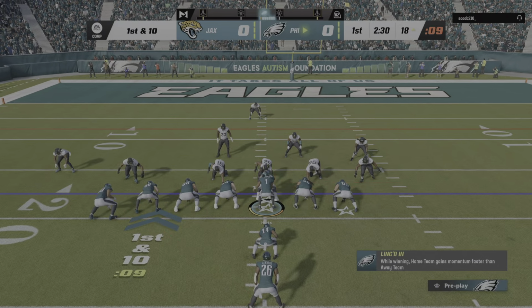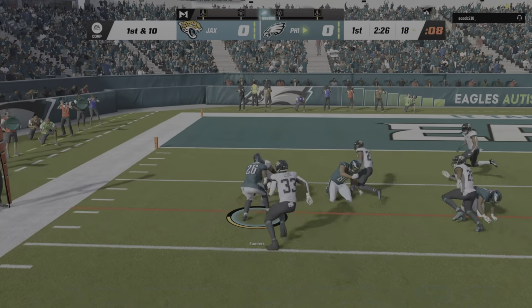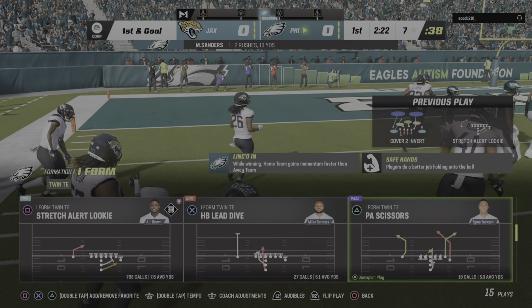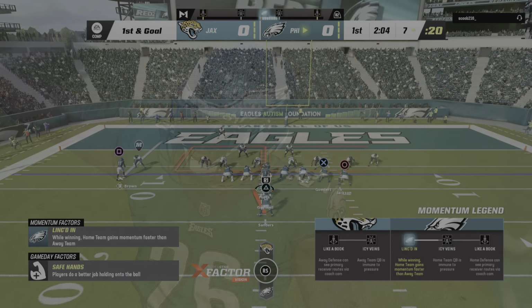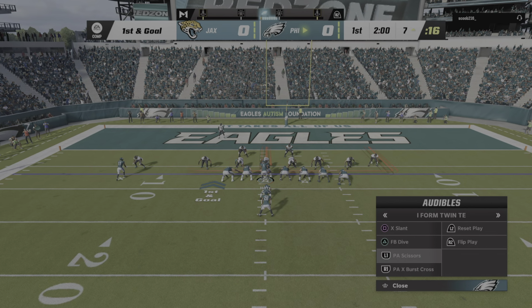Now Sanders. And brought down, but not before they get it inside the 10 to the 7. That's over 40 yards of movement with those last two plays. Here we go now on 1st and goal.